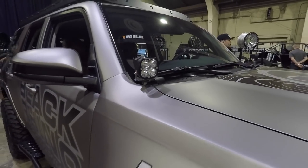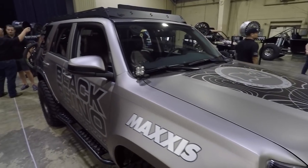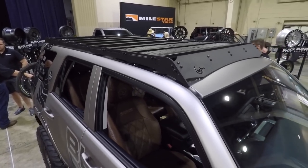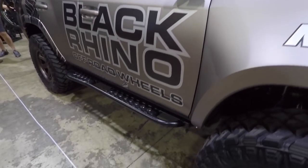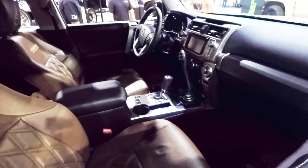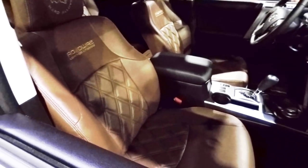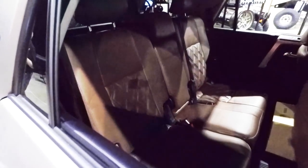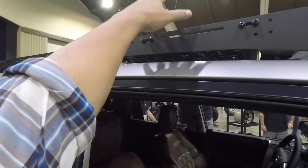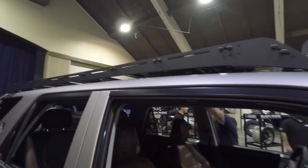Look at that. Baja Designs pods. This is really nice. Inside's nicely done. Look at those leather seats. I mean, it's got a small lift, but it still has enough where I can actually reach something on the rack up here. That's nice.